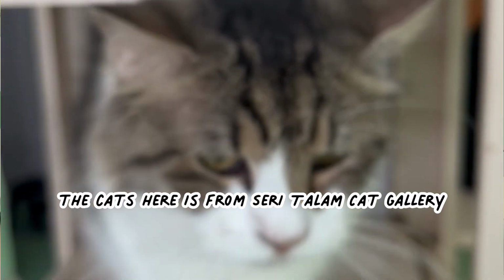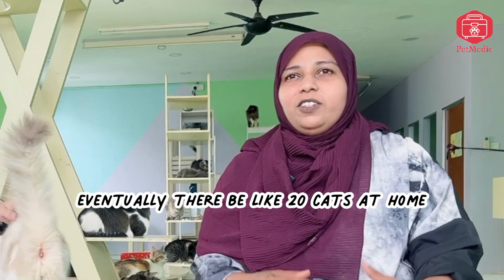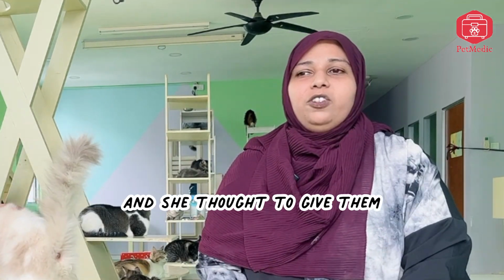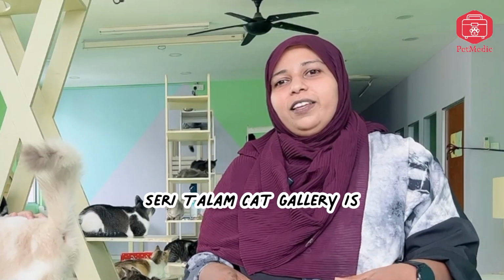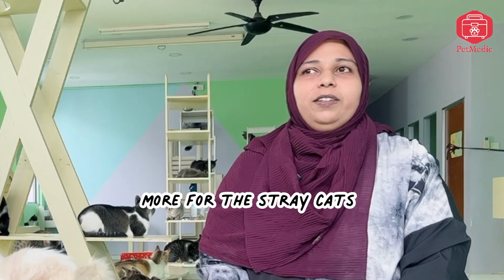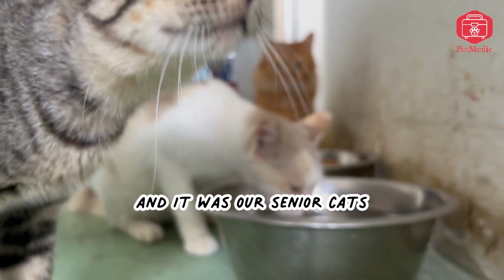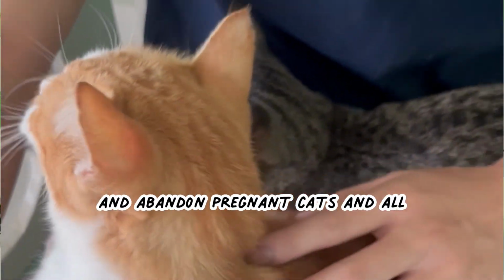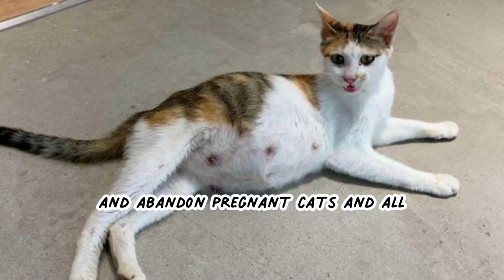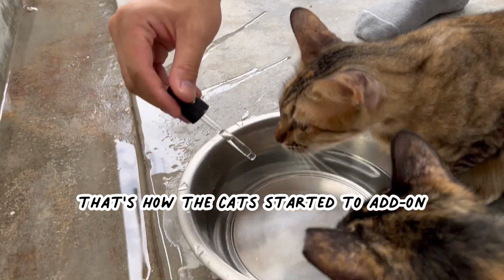This is Talam Cat Gallery. The owner is Puan Zaitun. I handle the cats and she had her own cats at home. Eventually there'll be about 20 cats at home and she thought to give them a more spacious place, and Talam Cat Gallery is more for the stray cats. At the beginning it was about 20 cats and it was our senior cats. We saw cats get hit by a car and abandoned pregnant cats. We thought we can do something to help them out. So we bring them in. That's how the cats started to add on.